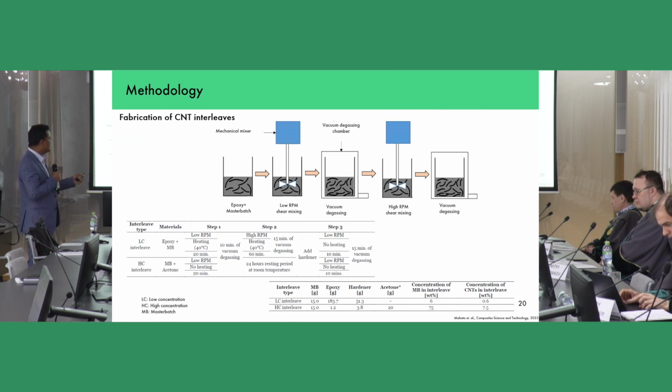So the idea behind 0.6 was exactly the same idea that you just told, because for a percolating network you don't need a very big amount, especially when you have such a high aspect ratio. It can be achieved at a very low weight percentage. So the idea of choosing 0.6 was to keep it low and make it easy to disperse this low weight percentage of CNTs.